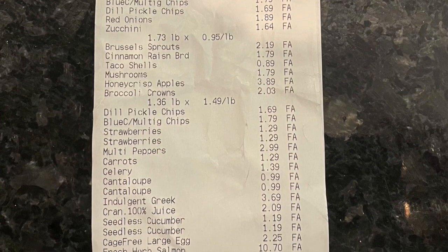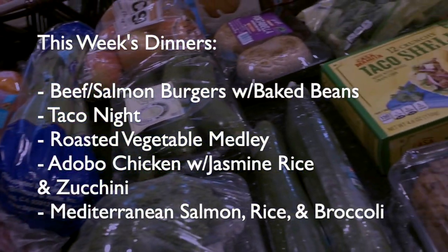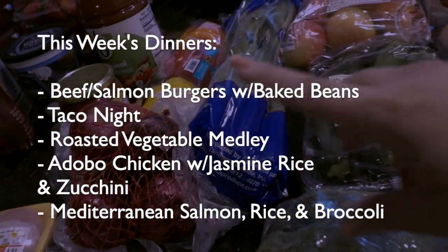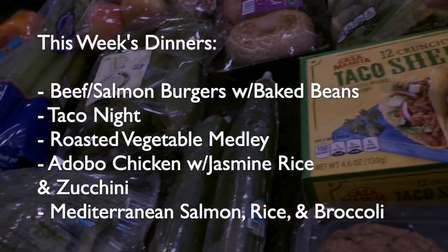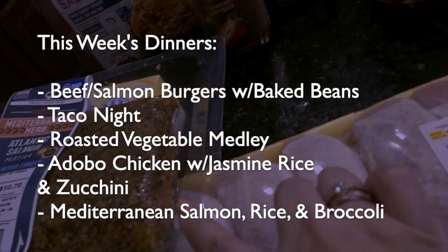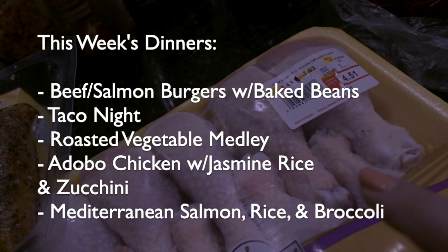Meal plan is really simple. I mean, I think I just said all of it, but I don't have the nights specifically planned out, but tonight we'll have burgers. I'll have the salmon burgers. My husband has the beef ones. Tomorrow we'll be having the tacos and chips and salsa. And then one night we'll also have the salmon with broccoli, and another night will be adobo chicken.